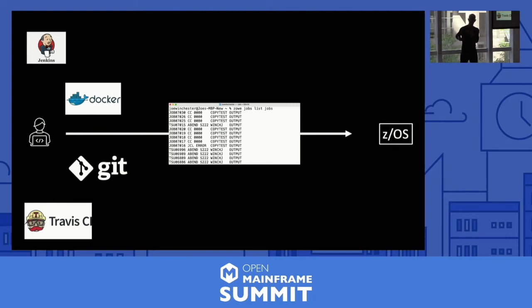It's a bit like an API. When you call an API, you don't really have to know what's on the back end. You just have to know the contract that you have. That's very, very popular with customers.